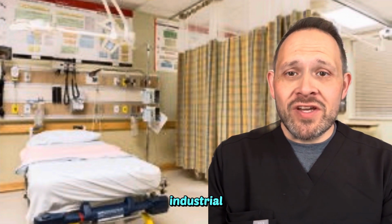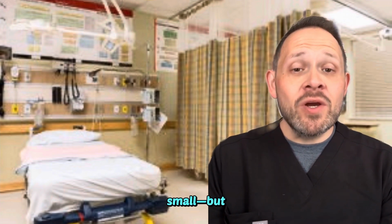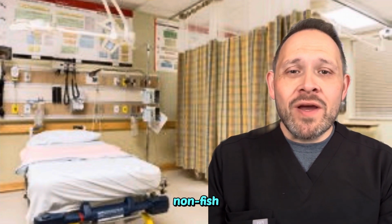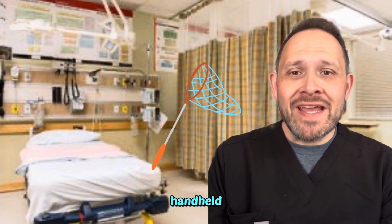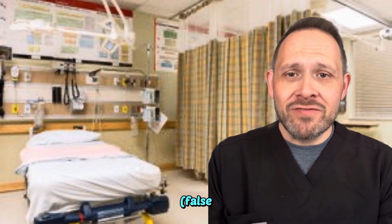SIRS is like a large industrial fishing net. You'll scoop up almost every fish in the sea, big and small, but some of that catch will be non-fish, false positives. Q-SOFA is like a child's handheld net. You'll catch only the big fish and some obvious ones, missing the smaller early sepsis cases, false negatives.